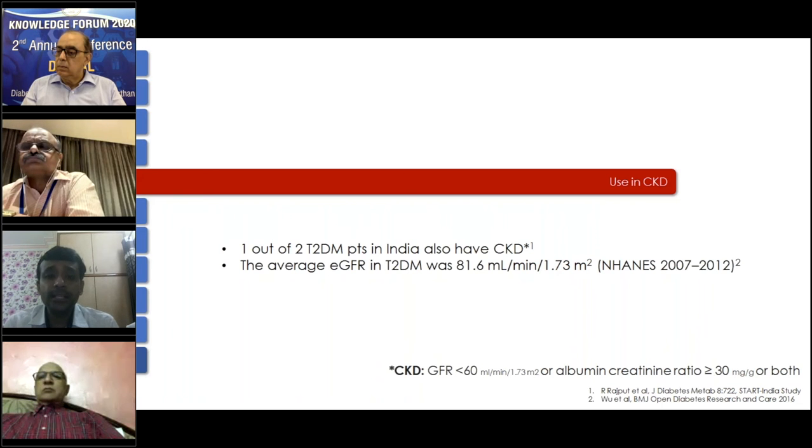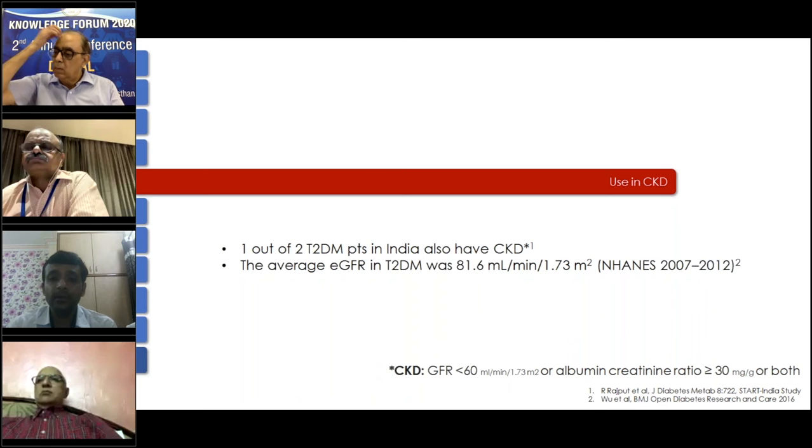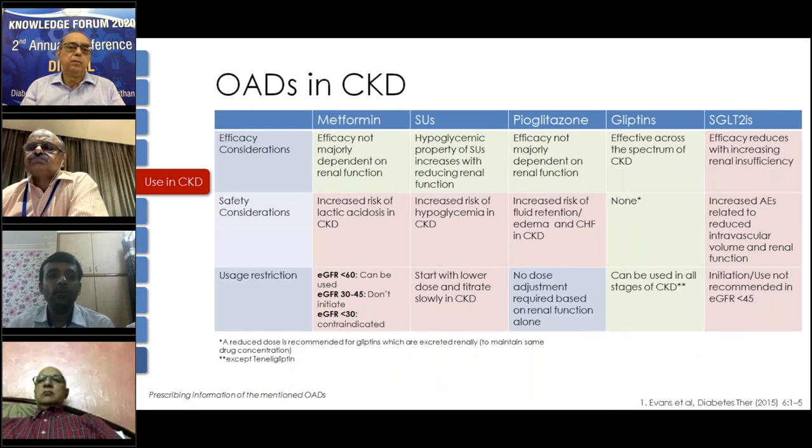Now, use in chronic kidney disease. CKD, or the eGFR, is one of the most important components of drug choice and safety. One out of two diabetic patients in India also has CKD. The average eGFR in type 2 diabetes was 81.6 ml per minute per 1.73 square meters. So in CKD, what is the role of oral antidiabetics? We all know metformin: we have to contraindicate it below 30, and it has to be monitored below 45 eGFR. Below 60 it can be used with monitoring.